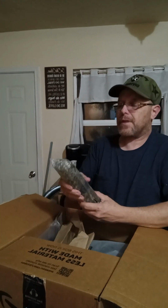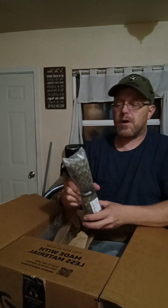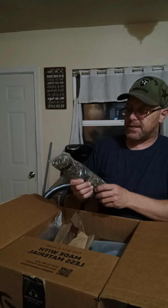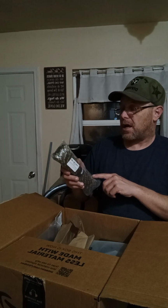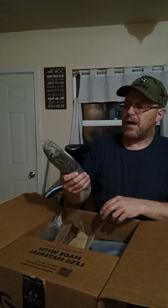First up, this is the Wildair Survival Paracord. I'm actually going to be doing a separate video on this, but this is not your normal paracord. This has specialty strands in it: fire strands, fishing strands, sewing, I believe. So we're going to be looking at that.